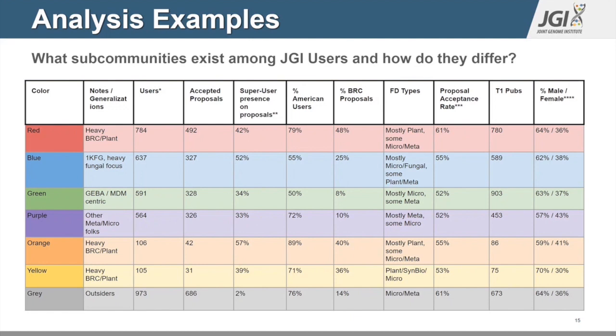So why is this interesting? How does this information help JGI be a better user facility? Well, we can start to see exactly how these groups leverage different JGI offerings in different ways. We can ask questions like, how can we better serve each of these groups? Are there other ideal communities or groups that we're completely missing here? How are these groups and their activities fitting into JGI's larger strategic directions?